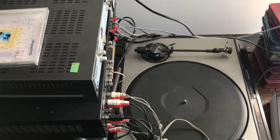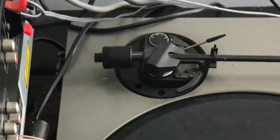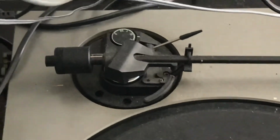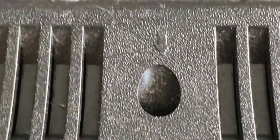It's got an Audio-Technica cartridge, the stylus needs replacing. For some reason the styli on this particular unit are really expensive on that particular cartridge compared to some of the other Audio-Technica cartridges. I can't remember the exact model of cartridge, but yeah, it does tend to work.